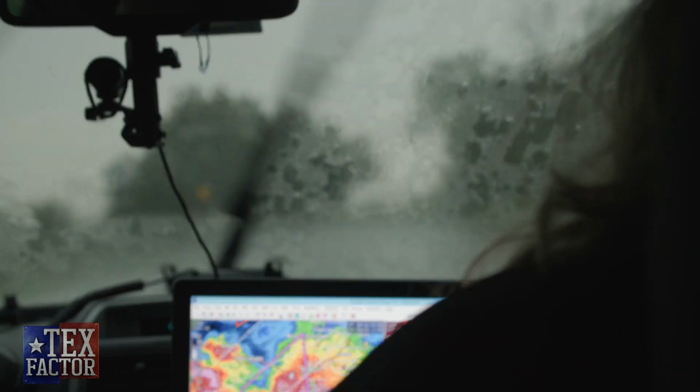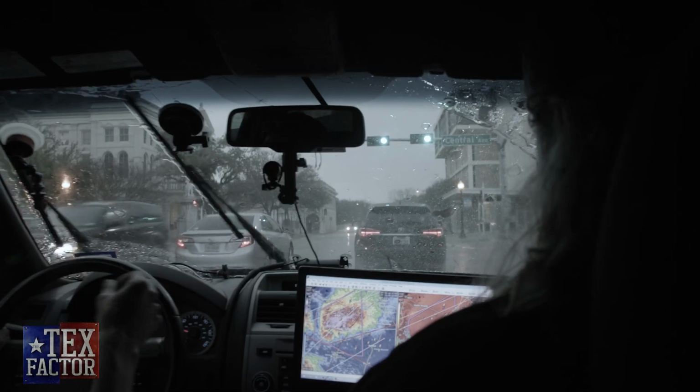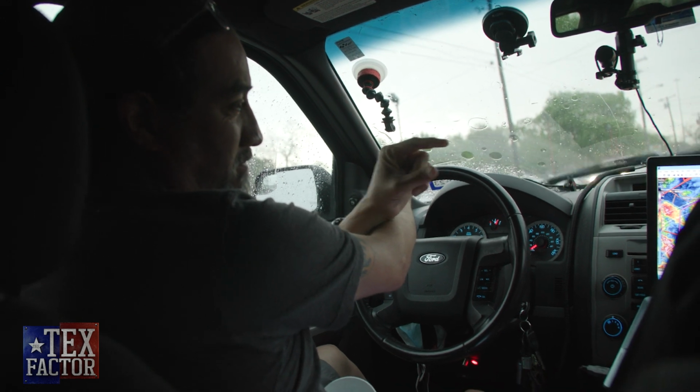We actually did catch up to the storm, shrouded by rain in the hills. There were trees, so there was no way we could really actually see it. It did produce a tornado, but you had to be there right at the right time. And we had some delays and some problems that cost us seeing that tornado. Well, we were that close to getting a tornado.